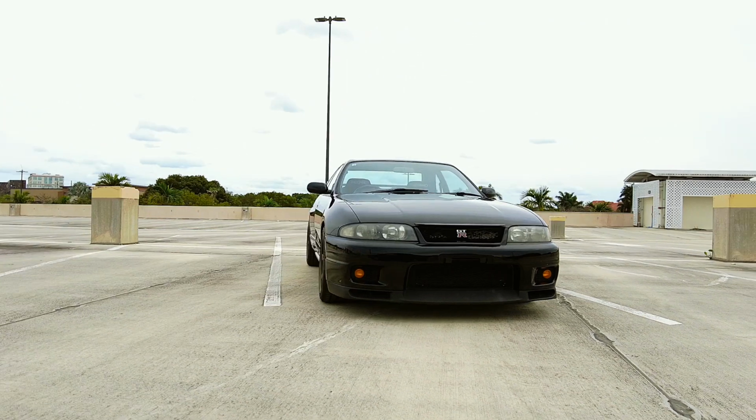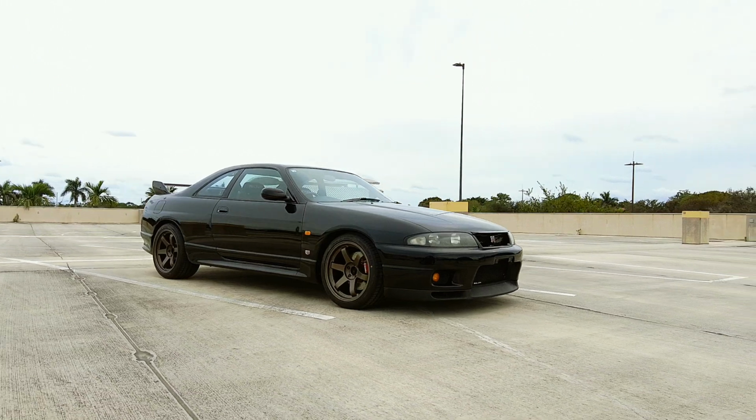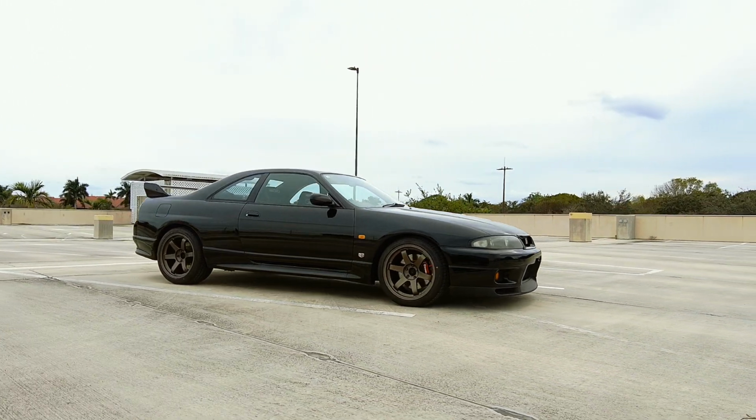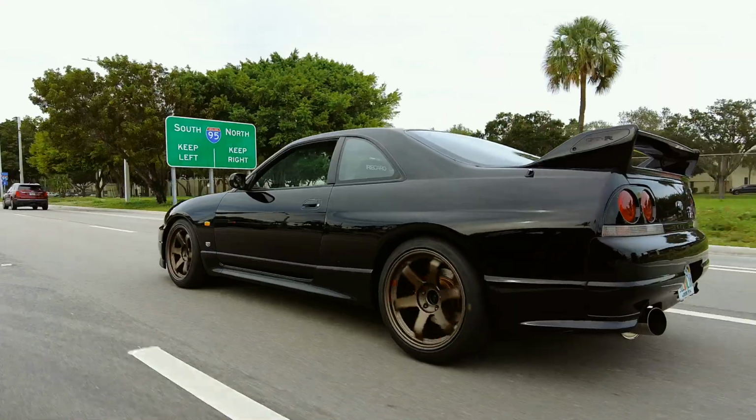Other than that, the car is super original. Black is like on point. Some people love black, some people hate it. I love black. I'd rather a black dirty car than a white dirty car all day long. They just look so good.